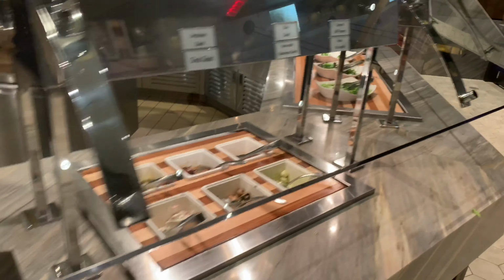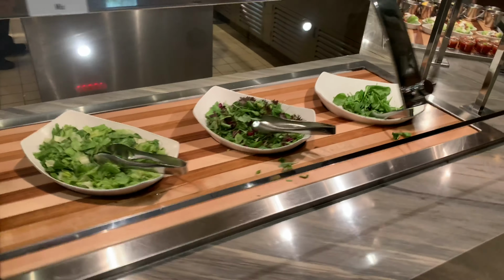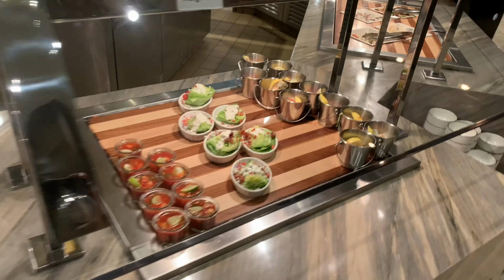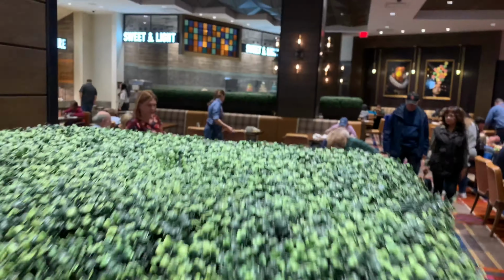Dressing. And lettuce mix. Wedge salad, tomato and basil. And over here is the dining room.